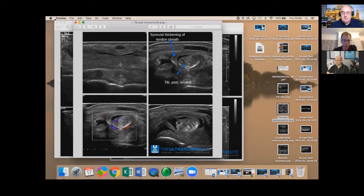That's a long axis view. Excuse me, my throat's giving up on me a bit. The long axis view here of that tendon. So again, you can see nicely fluid collections around it and evaluate it with Doppler to really pull apart the tenosynovitis component to it.